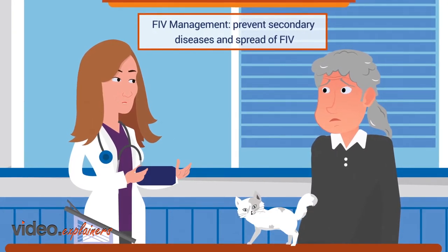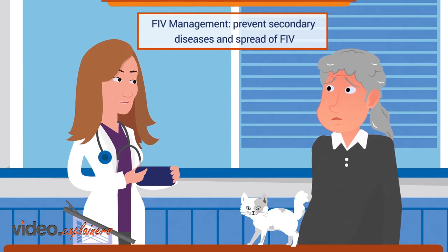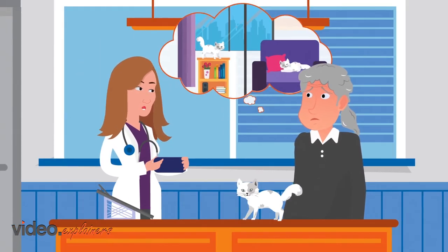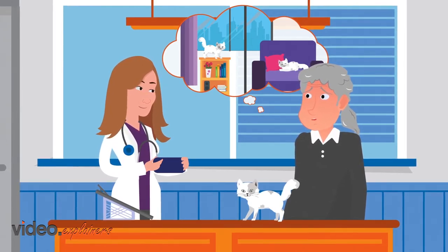One of the most important ways to keep Oliver healthy and prevent transmission of FIV to other cats is to keep him indoors. I know you wanted him to be a barn cat. Can Oliver be an indoor cat and keep you company in the house? Whatever is best for Oliver sounds okay to me.